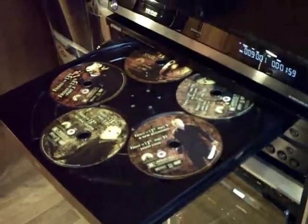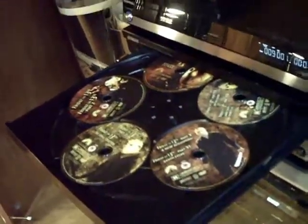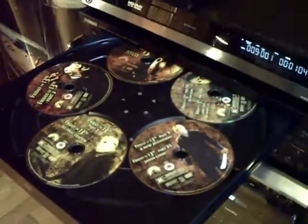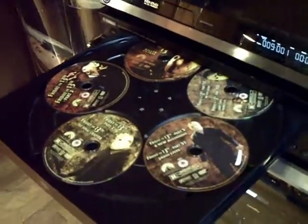They made some 3-disc changers there for a while. I've got an old Apex cheapo 3-disc changer down in the basement. It doesn't work that well. It's got a few broken parts in it, and I just keep it around for whatever reason. Let's close this up.